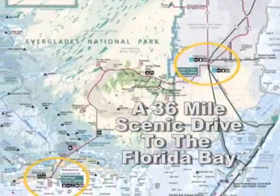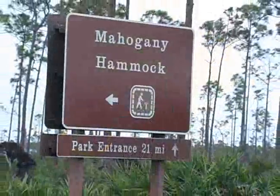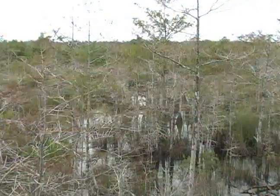Over at the Homestead entrance, you'll find a 36-mile drive that will take you all the way to Florida Bay. Along the way, you'll find plenty of great stop-offs to view a huge diversity of plant life. But if you're looking for wildlife, then Shark Valley is the place to go.